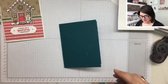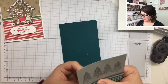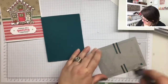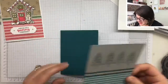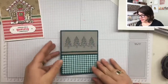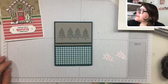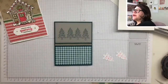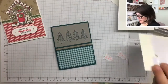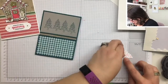Okay, here we go. Let's start assembling this little sucker. So as you can see, I used my dies to cut those little trees out. If you don't have the dies, no worries. It's easy enough to cut with scissors, I promise. So here we go with our little piece like so. And let's arrange our trees, but I kind of want to pop them up. So let's get out the dimensionals. Here comes my tower of paper. Of course, I'm going to use those little mini guys because the top of the tree is pretty tiny.